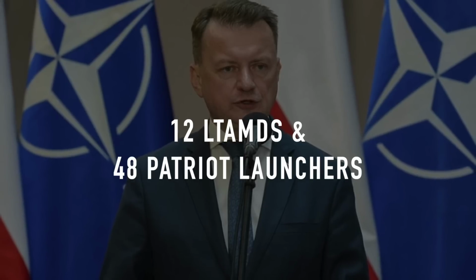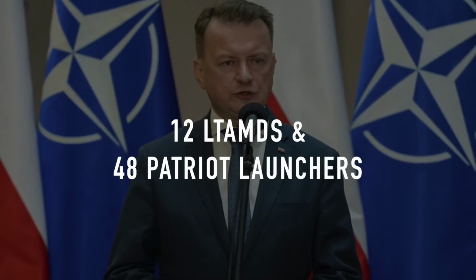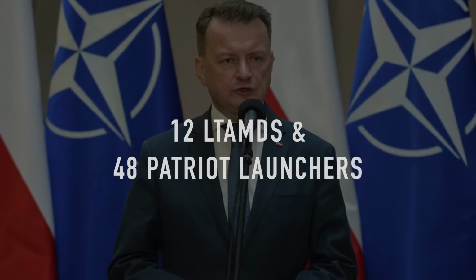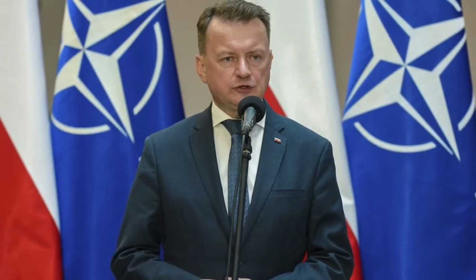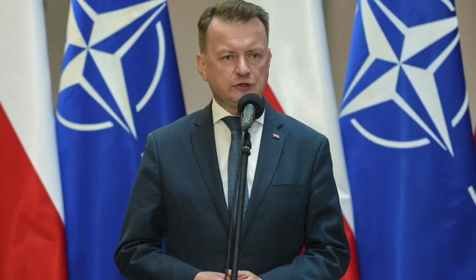As per a statement on September 5th by manufacturer Raytheon, Poland will be the first international customer for the U.S. Army's new air and missile defense radar. The statement said Polish Defense Minister Mariusz Błaszczak approved a letter of acceptance to buy 12 Raytheon-developed lower-tier air and missile defense sensors, or LTAMDS, along with 48 Patriot launchers.